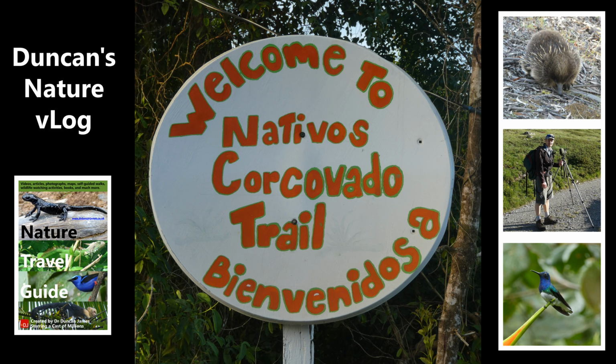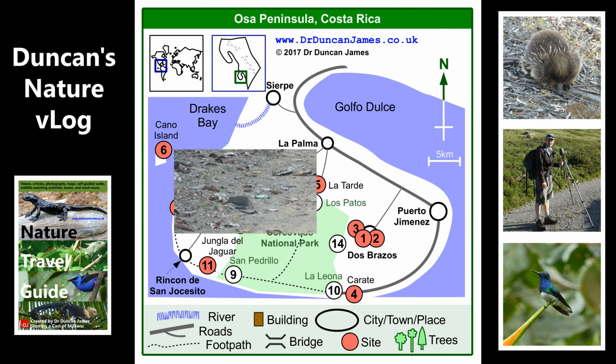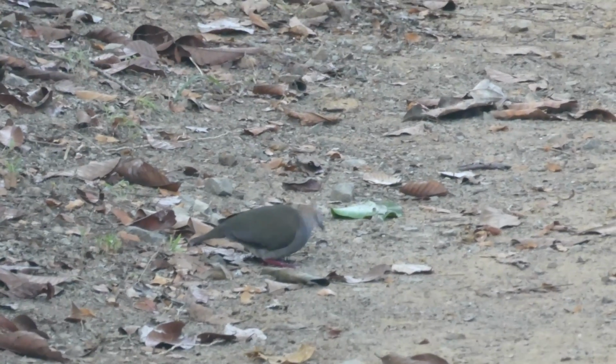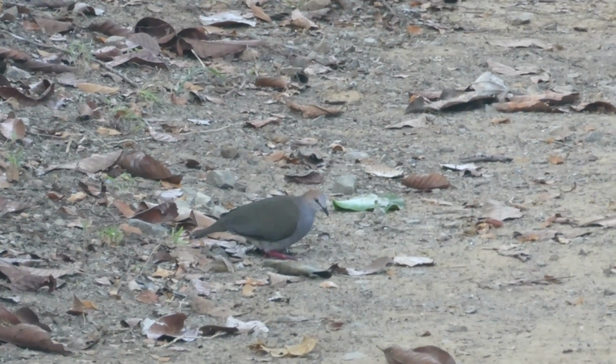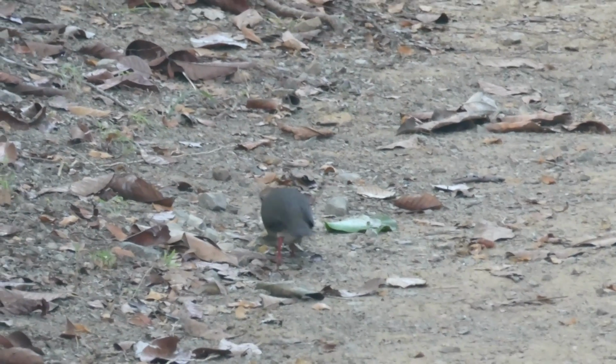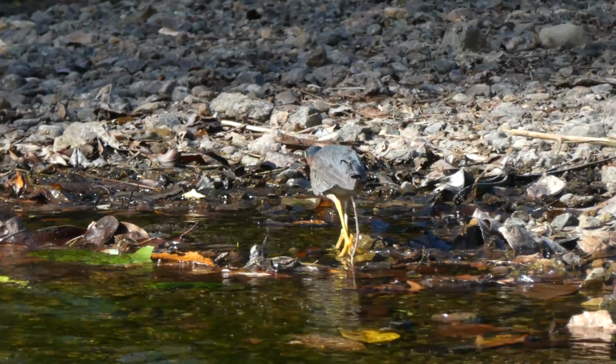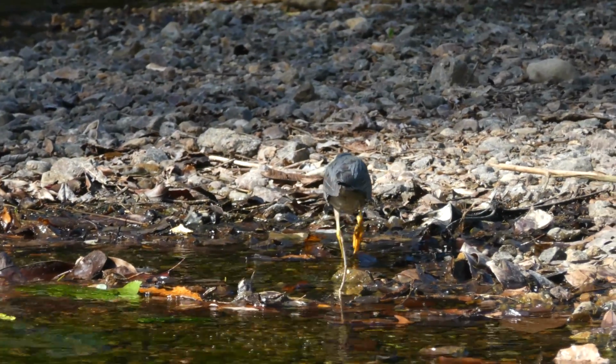Okay, going back to the earlier discussion, there's a trail run by the locals which is free, and it's part of their attempt to make it friendly to visitors. This is a grey-chested dove. If you're staying at one of the hostels or hotels, you'll be told about this trail and you can walk there, explore it. It's a free chance to do another activity and see more wildlife.